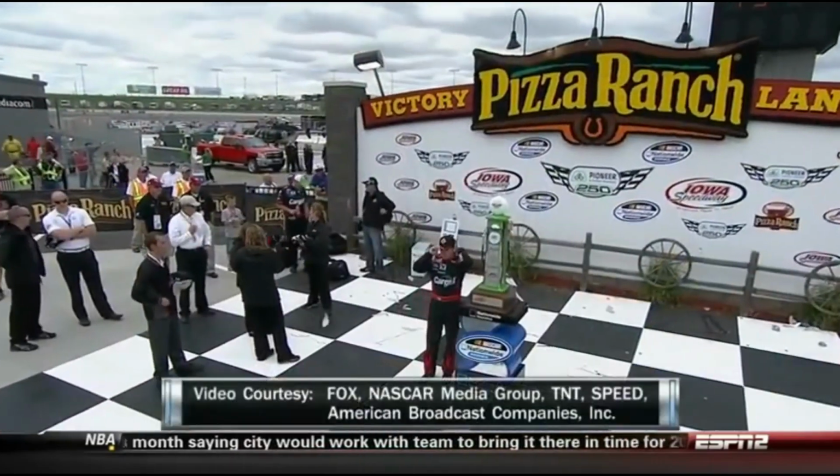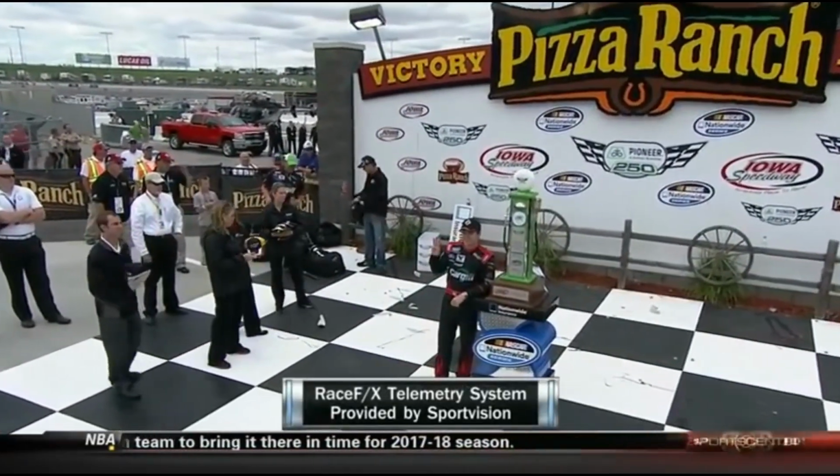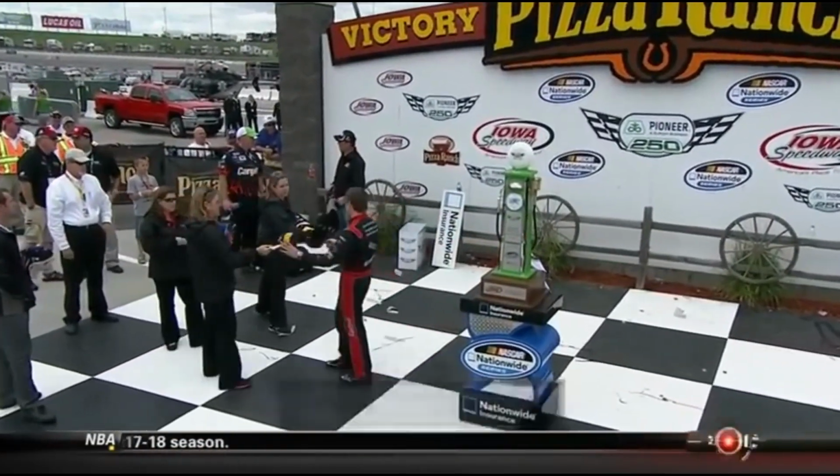Stenhouse led 209 of the 250 laps today, was challenged quite hard by both Elliott Sadler and Kurt Busch, but in the end managed to hold on for the win and score his third straight victory at this racetrack and extend his lead in the NASCAR Nationwide Series Championship. And an impressive full house today at the Iowa Speedway. Once again, the grandstand's full. Congratulations to the track on that.